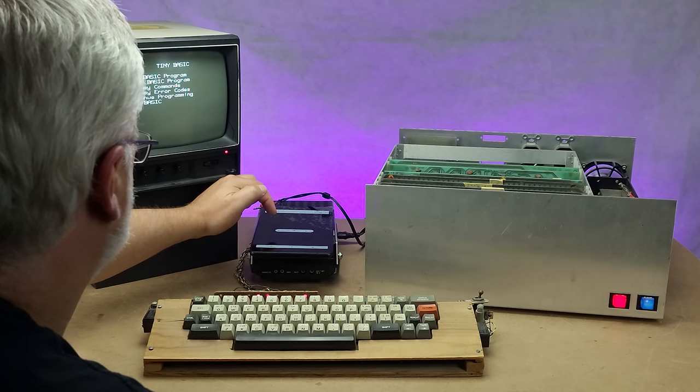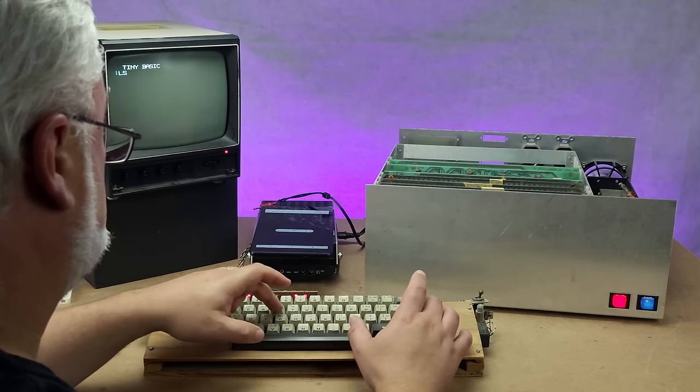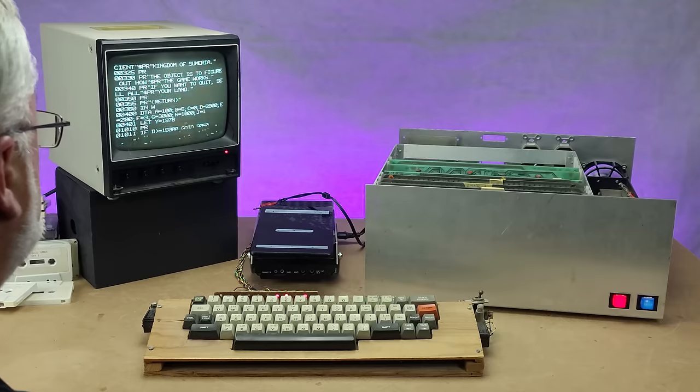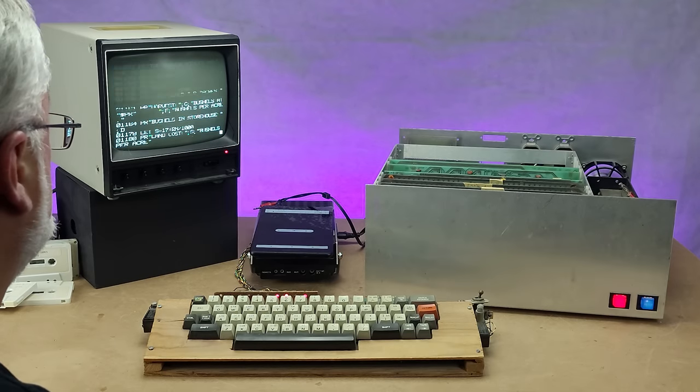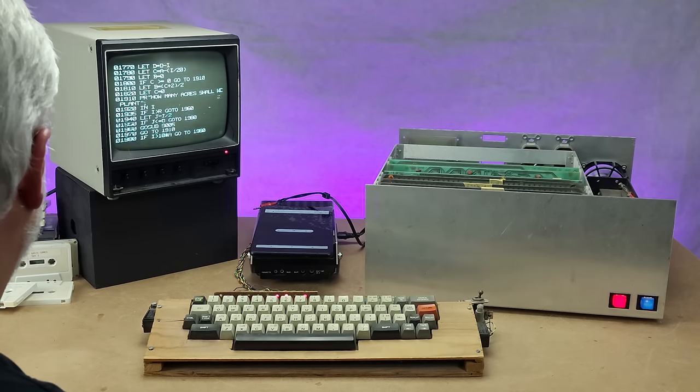It's also interesting to explore software like this because you often get a taste of the culture programmers were living in at the time. Remember, many of these folks were programming just 30 years after World War II ended. 30 years ago from now is 1993.